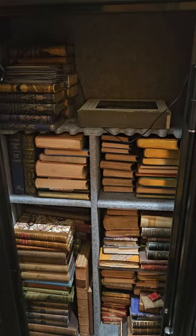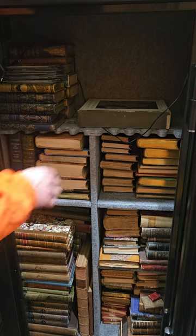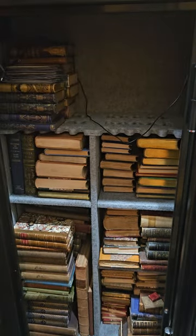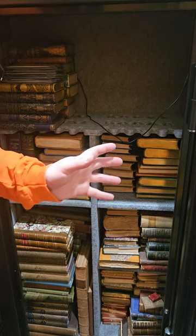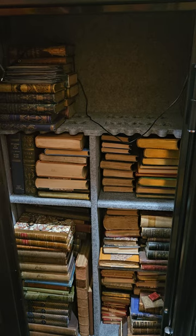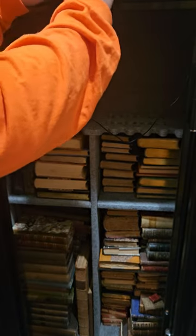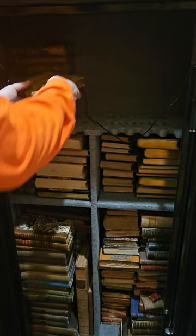Again, condition is absolutely fantastic. And that one's halfway common, especially if you're not looking for pristine condition. You could probably find a copy for around $50. Got my postcard collection. You guys have seen that if you've watched some of my previous videos.